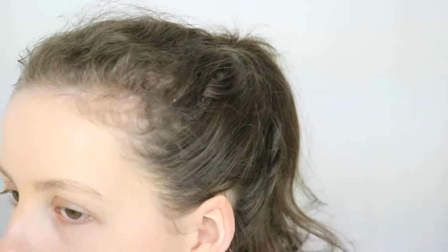You can still see all my freckles, you can still see the redness, and so far I am actually not a fan. It looks good on my forehead, but that's pretty much it. I'll come in closer.